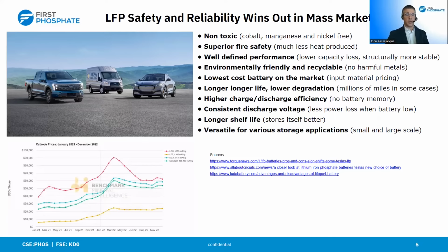something that starts to really compete with fossil fuel cars, and that really gets the quotas up there that the governments want in terms of electrification. Again, they're non-toxic, they have superior fire safety, but most importantly here, right, their costs, the cost of the LFP cathode active material right here is much less, 50 to 66% cheaper than the cost of nickel, manganese, and cobalt materials. So that's what's really driving the mass adoption.